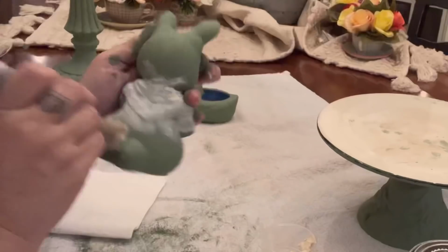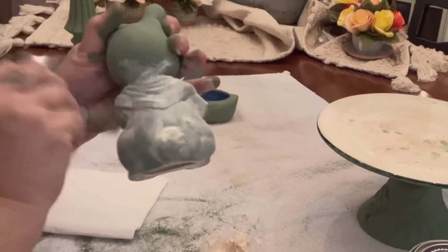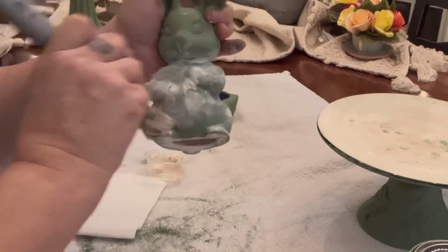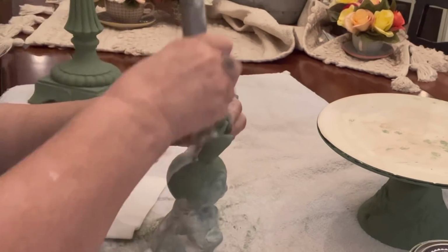And here I am ready with my white wax. I am just dabbing it on with a large stencil brush. I think this is the JRV 1.5 inch brush or the number 27. And I am applying it liberally. Now, if I wanted a lot more control of the white wax, I would have applied a clear wax first.